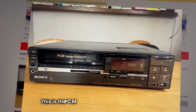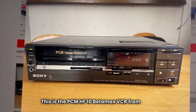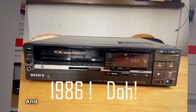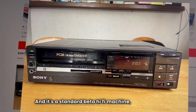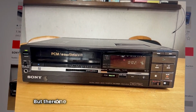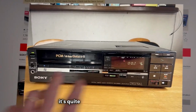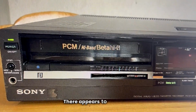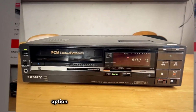This is the PCM-HF10 BETAMAX VCR from 1996. And it's a standard beta hi-fi machine, high band, but there's one really interesting thing that makes it very unique, other than the fact that it's quite a narrow form factor. There appears to be a PCM option on this.